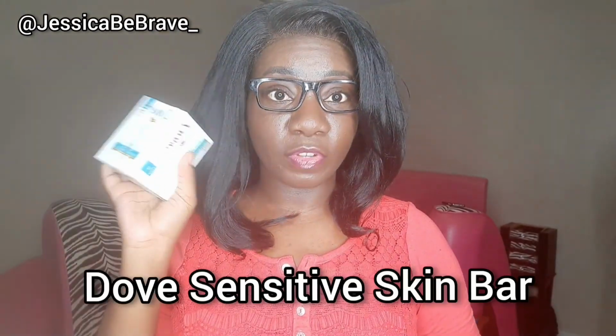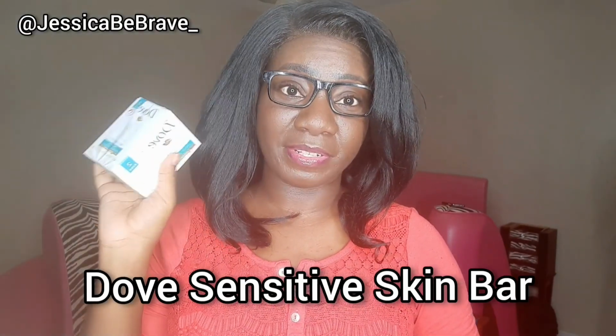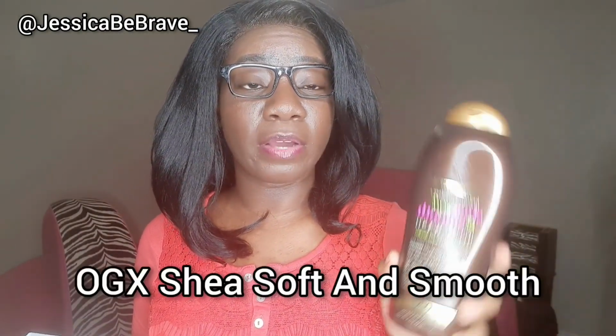So the first thing you want to do is start with either a bar of soap. I have not gotten into this yet, so this is purely for demonstration purposes. Or you want to start with a body wash or a body scrub. I don't have that in my possession right now, but it's good to start with a clean slate. So when I say a clean slate, by starting with bar soap or a body wash or body scrub, it means get your body clean first. Yes, get that clean.